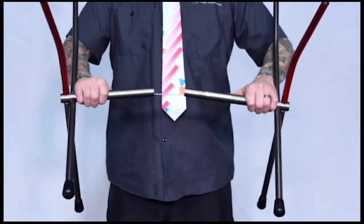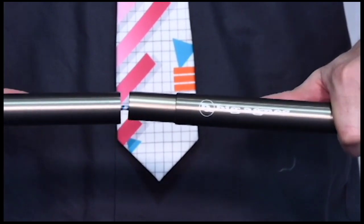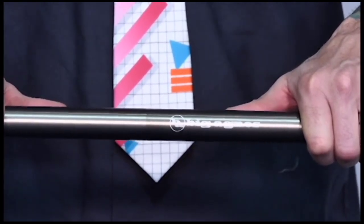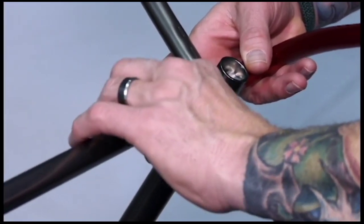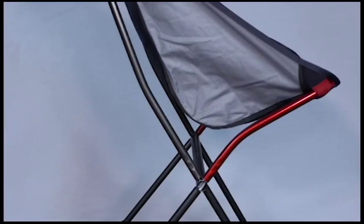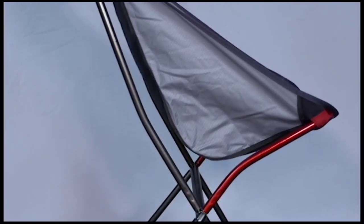The Big Six features a fully shock corded, patented hubless frame design for simple setup and breakdown. The keyed and color-coded frame make assembly easy enough for kids to help. Pre-bent poles create a wider, more stable seat with a smaller footprint for ultimate comfort on the go. The 40-inch back height supports your head and neck for the best camp chair nap you've never had.